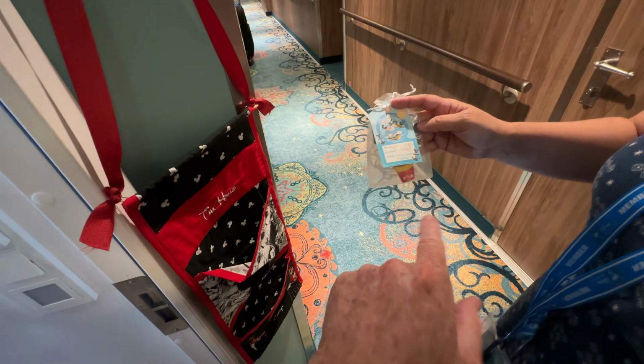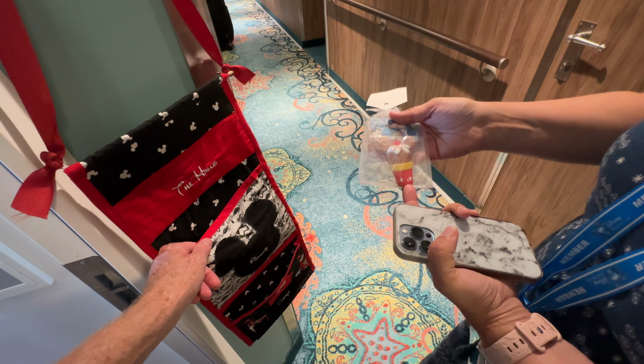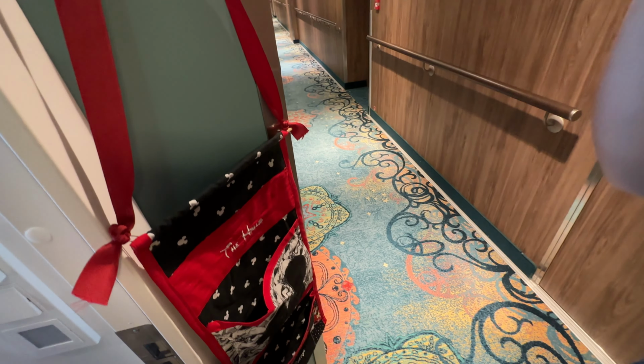So we came outside already and we got our first magnet from our magnet exchange. Got a Mickey ice cream, or mini ice cream sundae. Yeah, that's pretty cool. We don't have this one, so perfect.